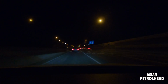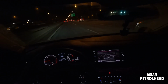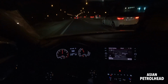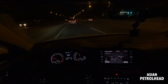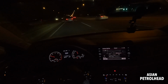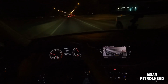So it shifts very nicely. If the torque converter 8-speed is slow, I would prefer the 7-speed DCT, but this one actually shifts very fast too. 5, 4, 3, 4, 5, 6, 7, 8. So let me know, how do you guys like the 8-speed automatic in the comment section. There's no sound generator. Let me just put the car into sports mode and just let you hear a little bit.